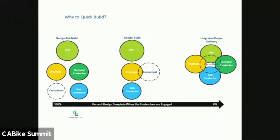Their entire policies, every department is design, bid, build. You can do some of that through augmented staff, some through enabling the city. But really, if you have one person who's really pushing it in the city, you can get integrated project delivery where the city maintenance crew knows how to implement stuff.